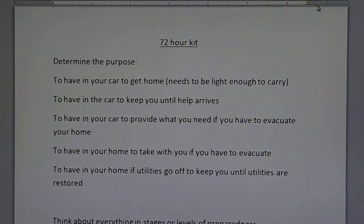Today we're going to be talking about 72-hour kits. I have hesitated on making a video about 72-hour kits, mainly because there is just such a variety of reasons why people want 72-hour kits that I didn't want people to think that I was saying that mine's the way to do it and other ideas are bad or whatever.